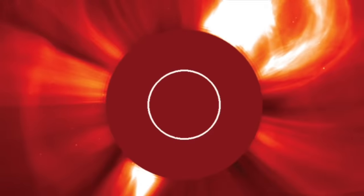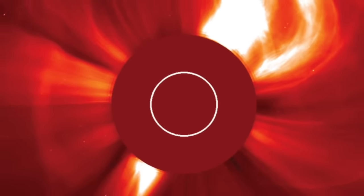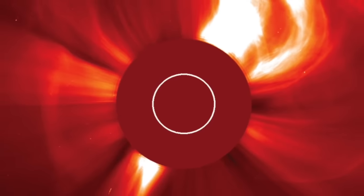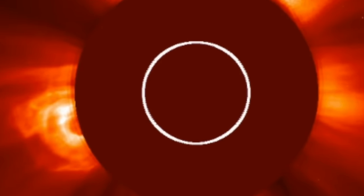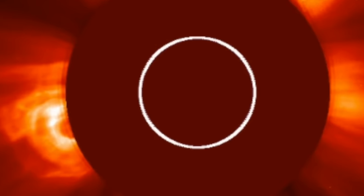CMEs travel outward from the sun at speeds ranging from slower than 250 km per second to as fast as near 3,000 km per second. The fastest Earth-directed CMEs can reach our planet in as little as 15 to 18 hours. Slower CMEs can take several days to arrive.